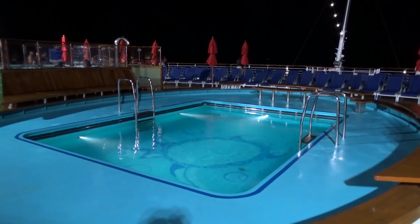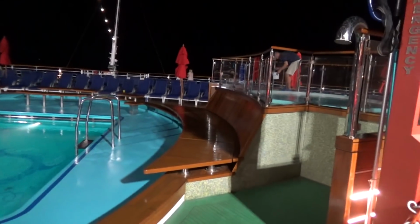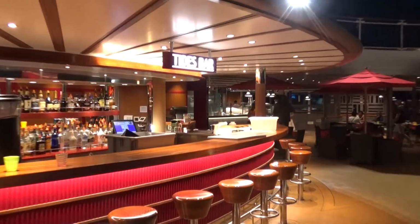Coming at you now from the back of Deck 10, where they have another small pool, along with 2 hot tubs. A couple of things, a wonderful looking bar. Now over there, that is the Seafood Shack. It's an upcharge seafood dining restaurant.